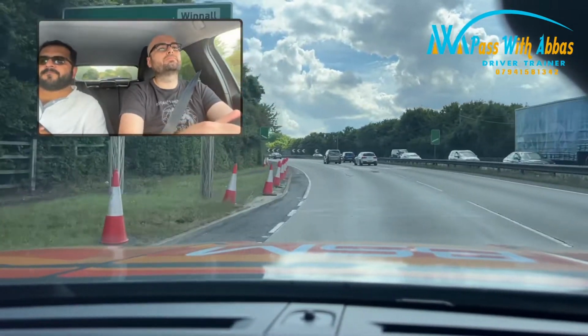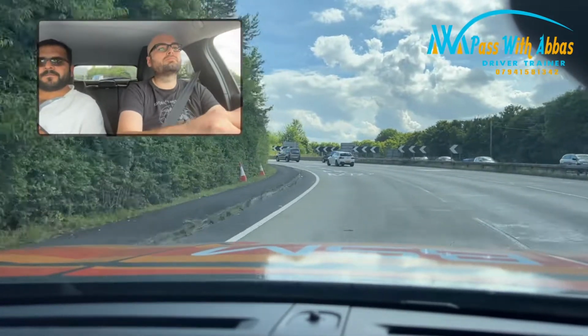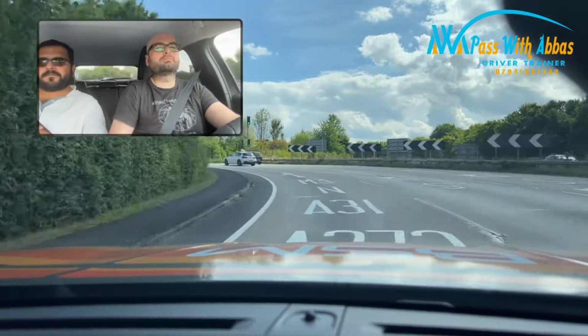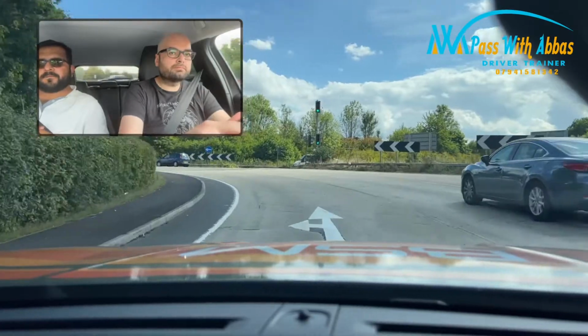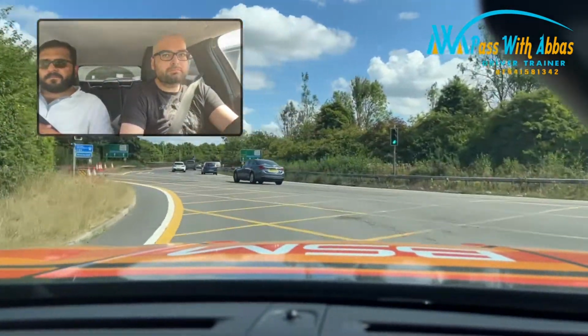For A272 you will be using your first lane, but it is the second exit. Cross the roundabout, second exit. The roundabout is managed by the traffic light, so if it is green, happy days.